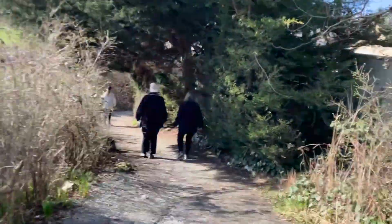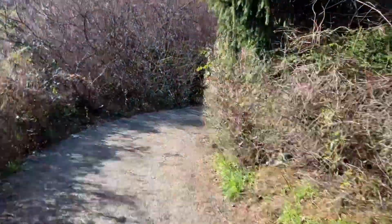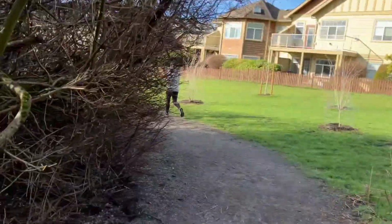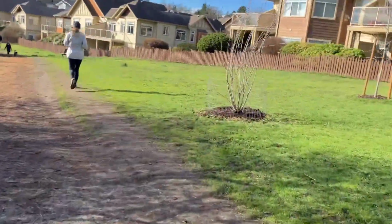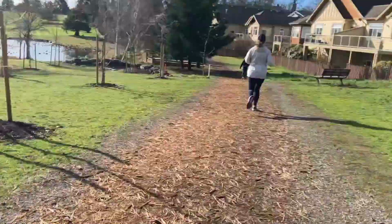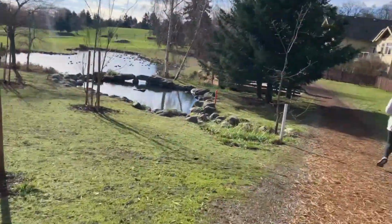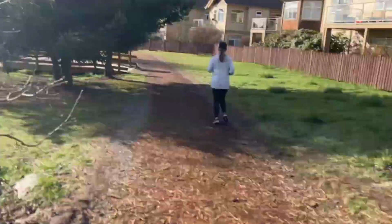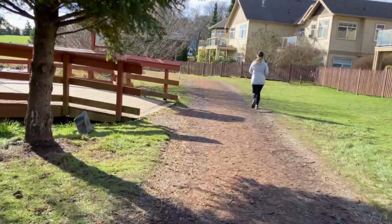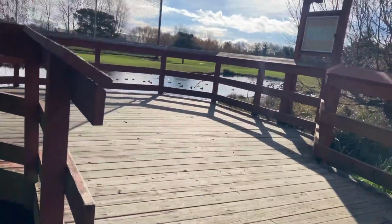Runner behind. Hello. Thank you. And yet another water feature. Take a little walk right here. Barwick Lake, it's called.